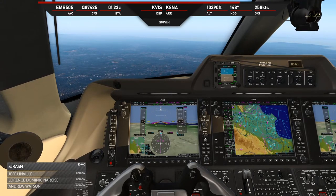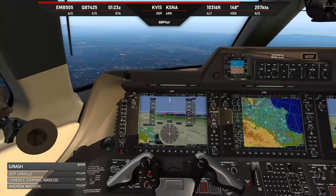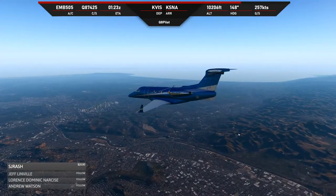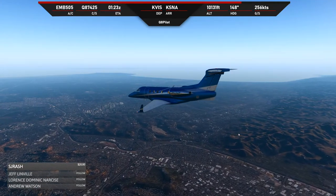All right, folks, we are approaching 10,000 feet. Landing lights are on. Welcome to Los Angeles. Beautiful.